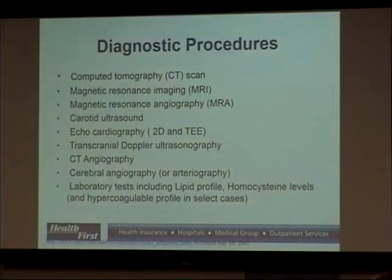MRI looks at the strokes within minutes. It localizes the stroke and looks at the size of the stroke. It can pick up symptoms very quickly. MRA looks at the blood vessels in the brain, just like the CTA. We do not do MRA in the emergency room because it's very hard. Patients are claustrophobic and they could have pacemakers, and it's very hard for a 45-minute drive.